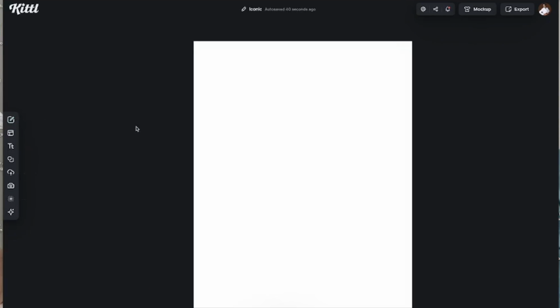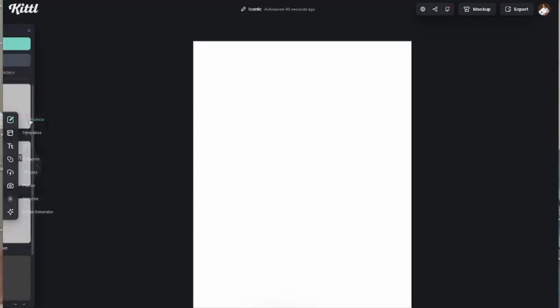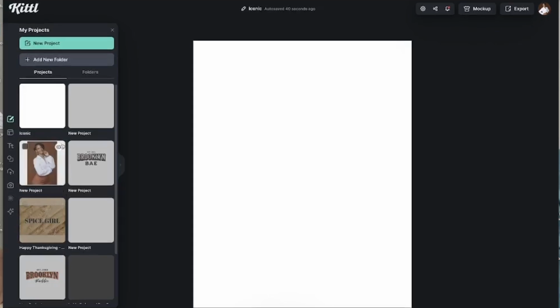So after looking through some of the templates and playing with some things, I just decided to go ahead and upload my own artwork. So I'm going to come back over to the left-hand panel. I'm going to click on My Projects. And now you can see some of the past things I've done, but I'm going to, at this time, add a new project.